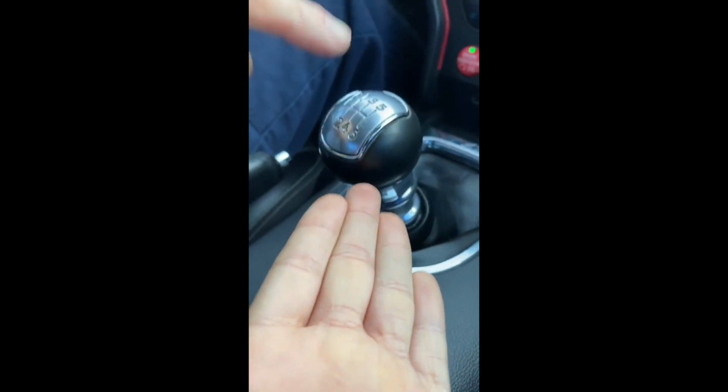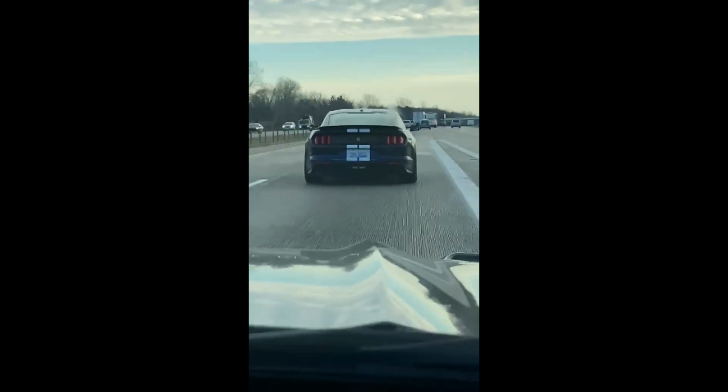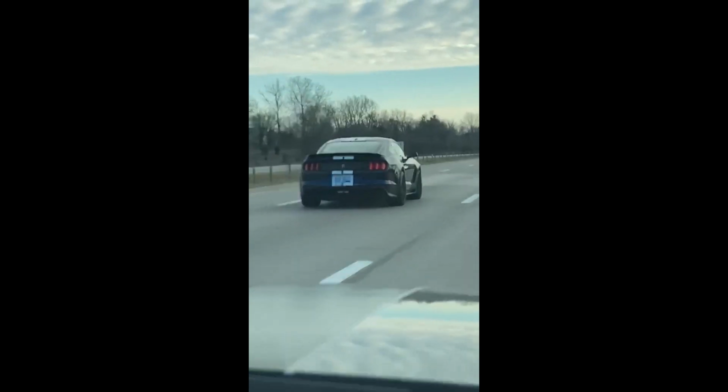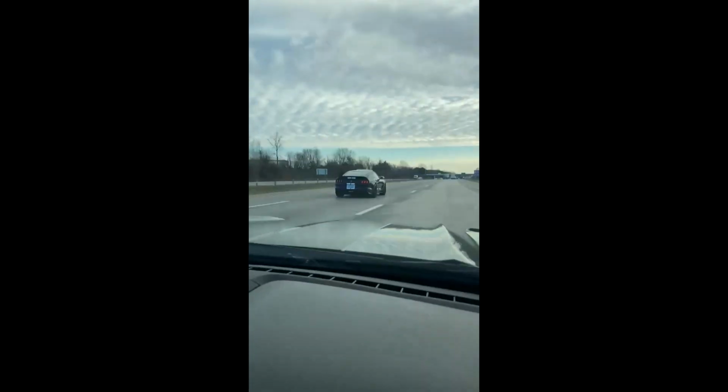But what are those? That there is a shifter that's got to go bye-bye. You also got some tire problems. Yeah. Look at the butt of that car. It's beautiful, isn't it? Tires are bad.